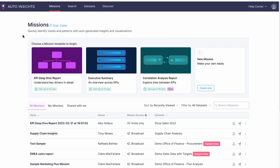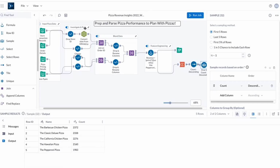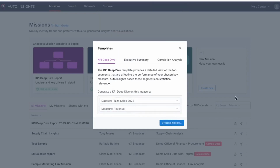So, here we call them missions. These are a consolidation of insights and data stories. We have a few different template options. So you can choose KPI Deep Dive, Executive Summary, Correlation Analysis, or just make your own. I'm going to choose the KPI Deep Dive. So here we see the data set. I have uploaded the data set that was created using the exact same steps that we just did over here in Designer Cloud. We're going to choose revenue as our measure because that is what we're focused on.